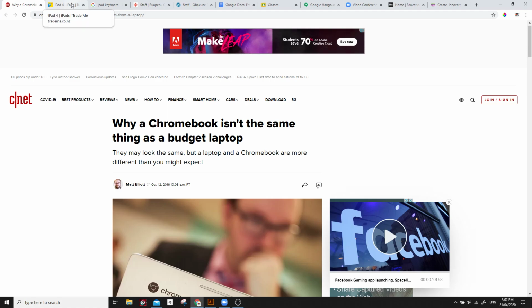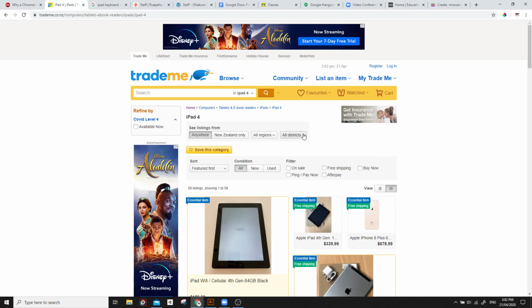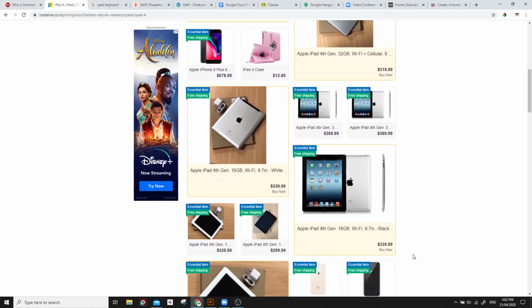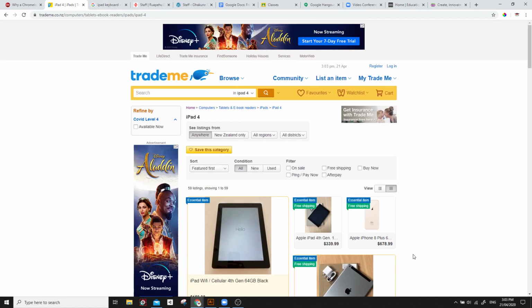Another alternative to a laptop, which some parents have asked me about, is an iPad. So I just went into Trade Me, and you want to get an iPad version 4. Don't get anything less than that, or else they'll be quite old and outdated, and they may not be able to run all the current apps. So get an iPad 4, 5, or 6. You should be able to pick these up for around $200 to $300. Obviously, some of them go up for more, some of them go for less. Just get that, and you should be fine.